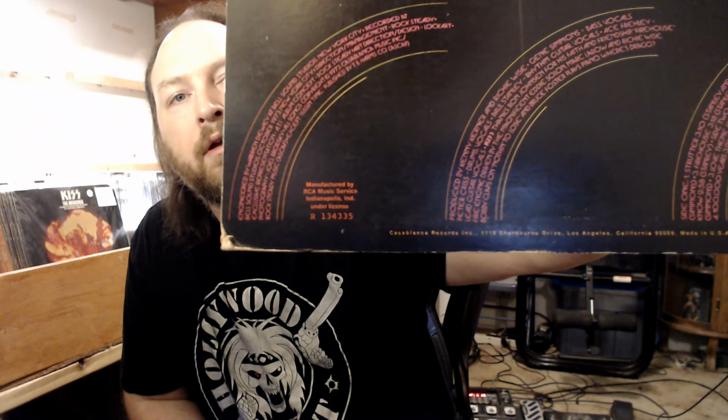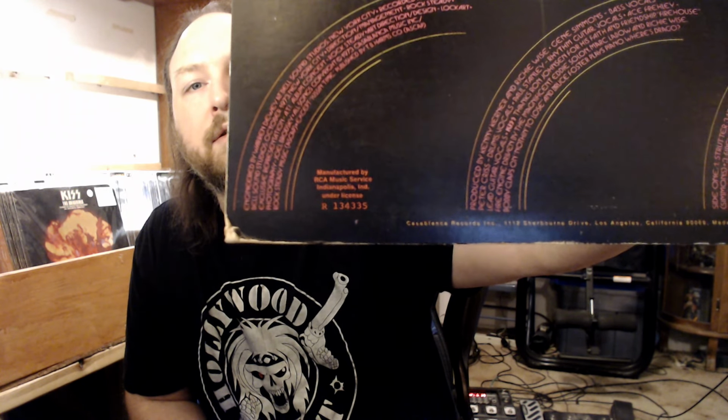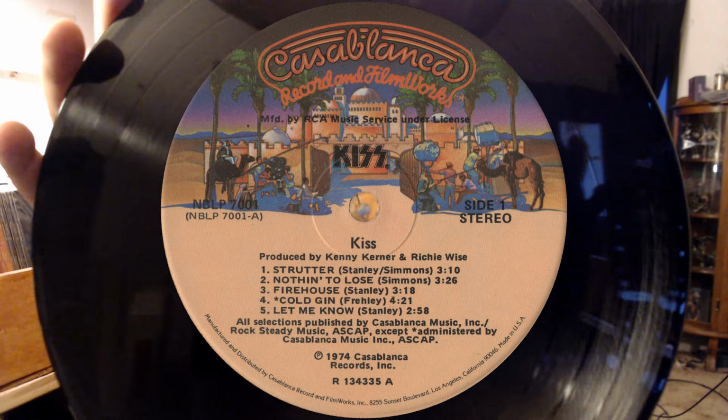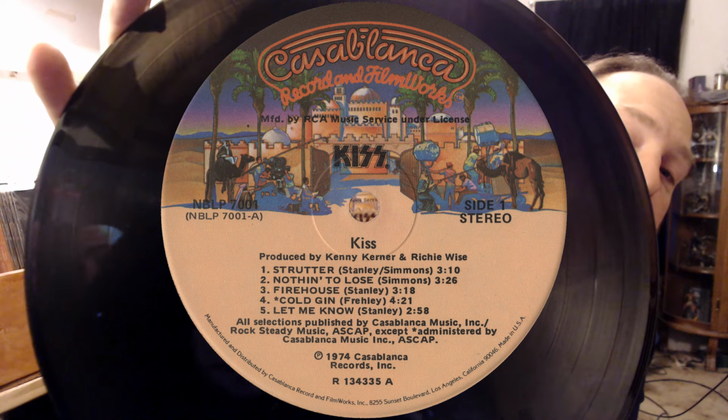RCA, which is another record club. RCA was a lot better about marking their stuff. So on the back of the jacket here, you have manufactured by RCA Music Service, Indianapolis, Indiana, under license, and then it gives the license number. And then when you pull out the record, on the label, it's got the RCA information at the top, and then the license number is at the very bottom. So RCA was a lot better about marking their stuff than Columbia House was back then.